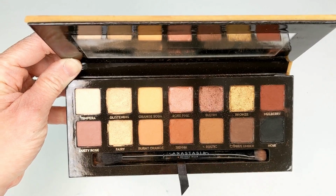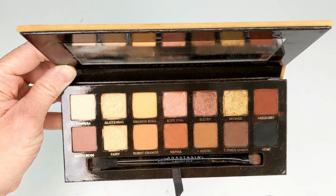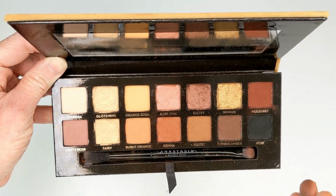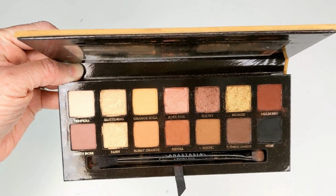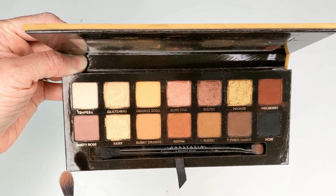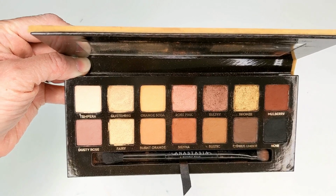Most of the shades in here, again, are usable for someone like me who has a fair to light skin tone, but yet I also feel like it can work for deeper skin tones as well. So I think it's definitely a really versatile palette. And again, there's so many great transition colors in here. You can either choose Dusty Rose, which is a little bit more on the cool tone side. There are a few cool shades in here.